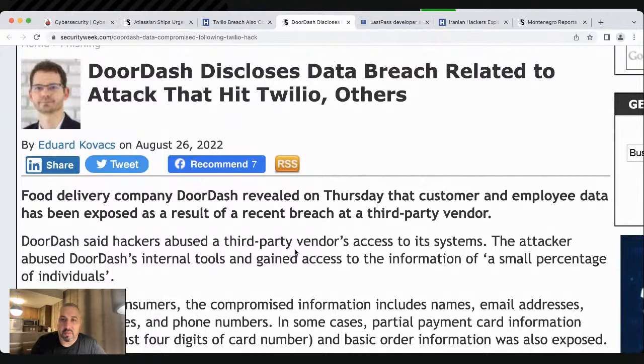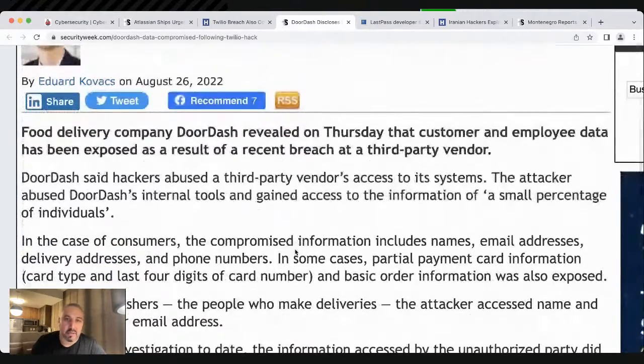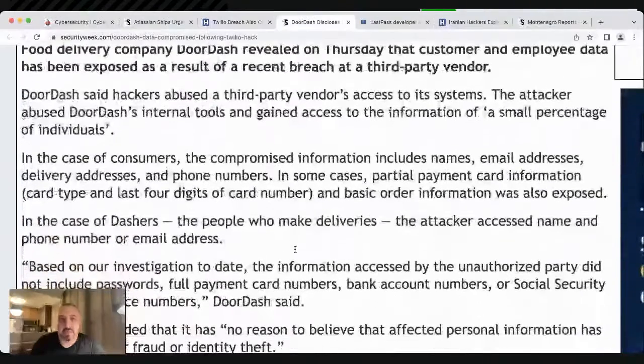And let's get into DoorDash, who've also disclosed a data breach because of Twilio. DoorDash said on Thursday that customer and employee data had been exposed as a result of a recent breach at a third-party vendor. DoorDash said that the attackers abused the third-party vendor's access to its system. The attackers abused DoorDash's internal tools and gained access to information of a small percentage of individuals.